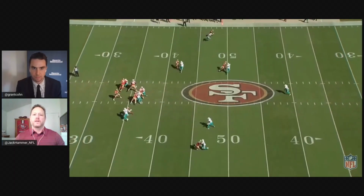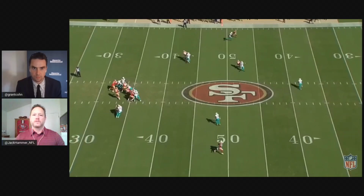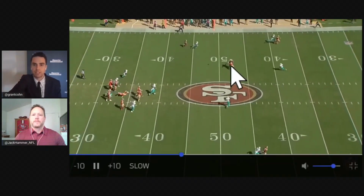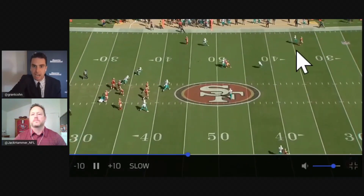Yeah, I don't know why he's not going there, other than Garoppolo tends to take the shorter routes a lot of times on things like this. I mean, he forces the ball to Bourne. That's his guy. Did he see Ayuk?